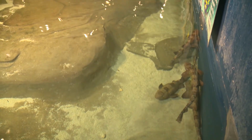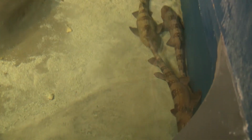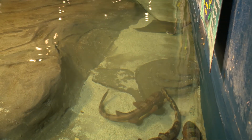So our sharks and stingrays have spiracles. Not all sharks have them or are able to stay still. Some of them have to keep swimming all of the time. So that is what most people think of when they think of sharks, the big great whites or hammerheads. And those guys have to keep swimming all the time.